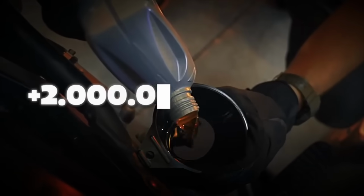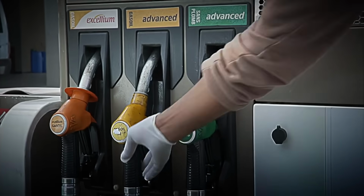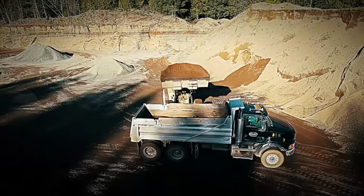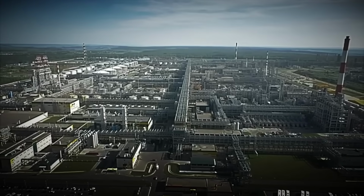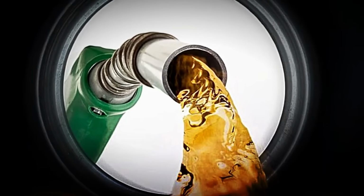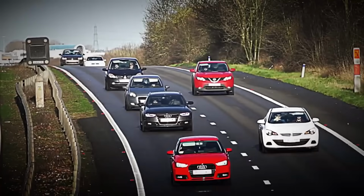Every year, more than 2 trillion liters of gasoline are consumed worldwide. It is the most used fuel in history. It moves millions of cars, powers gigantic trucks, and keeps all the mega factories that build the modern world running. But have you ever wondered how it is actually produced? How can a thick, dark, and impurity-filled liquid like crude oil give life to all our vehicles?